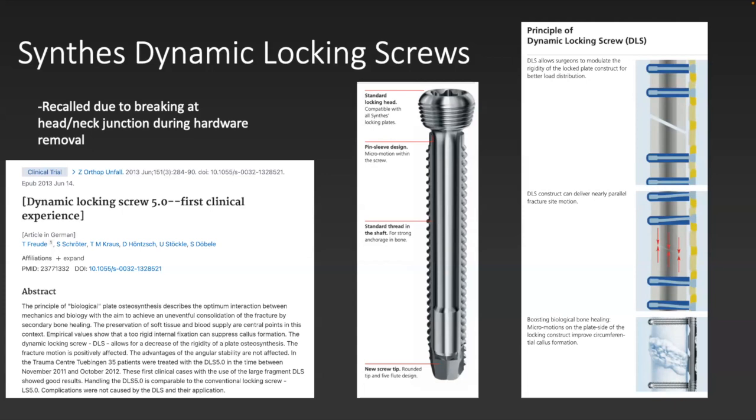So Synthes came up with this locking screw that was supposed to allow more motion, but still provide axial and angular stability. It used a pin inside, and so the threads proximally near the head are not connected to the rest of the screw. So it would allow some motion, which is an awesome idea. Unfortunately, they tended to break and they were really difficult to take out. And so they actually got pulled from the market.